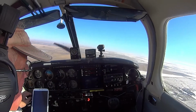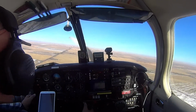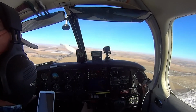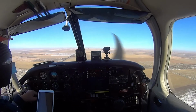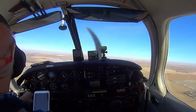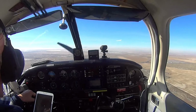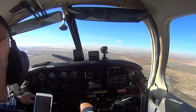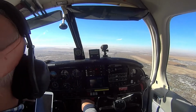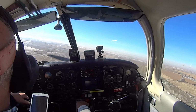Okay, well, I hope that camera doesn't crap out on me. Vulcan traffic, Charlie, Charlie, November is on a left downwind runway 16, full stop, Vulcan. Okay, first notch of flap. Vulcan traffic, Charlie, Charlie, November's turning final runway 16, Vulcan, full stop.